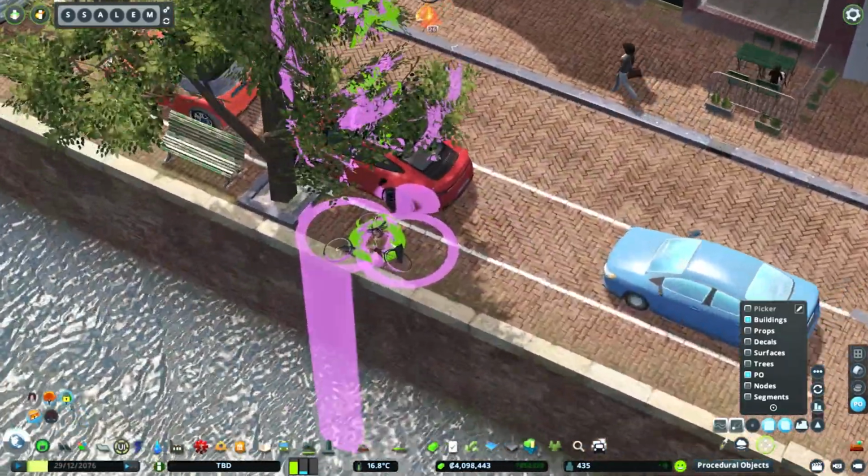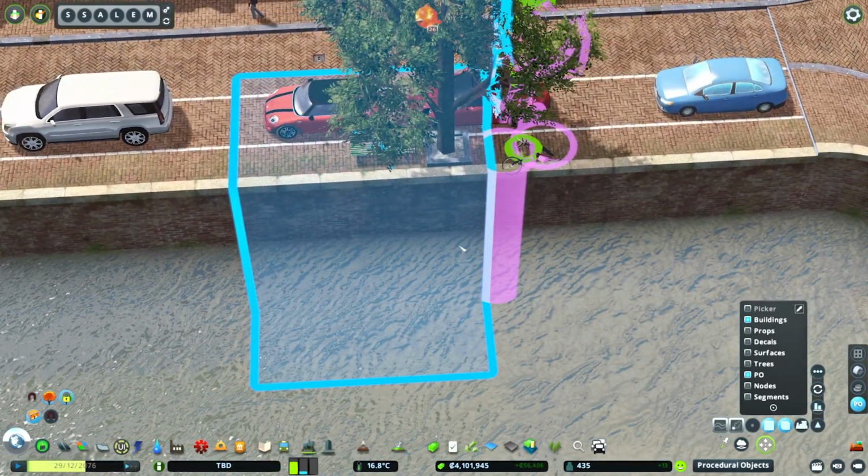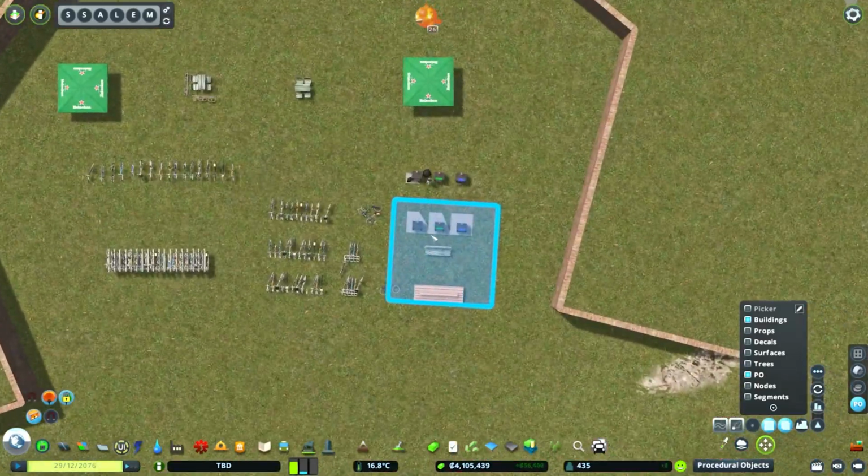Like, I really feel like I was a bit nervous in the last episode, like, man, it's going to take so long to get stuff done if I'm detailing to this level. But this just feels so much better while maintaining a cool look overall.